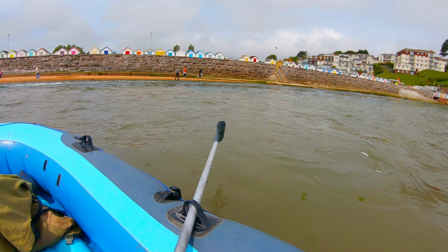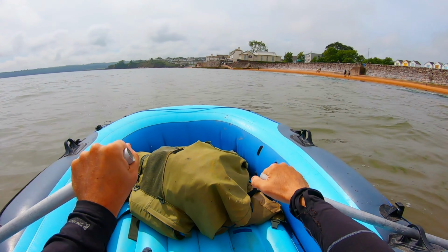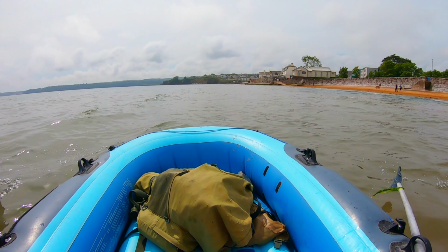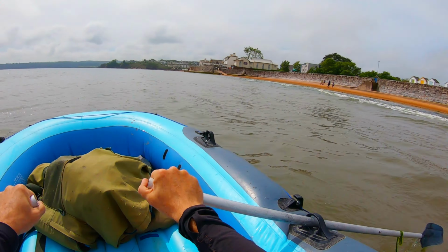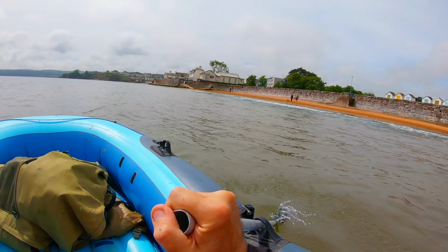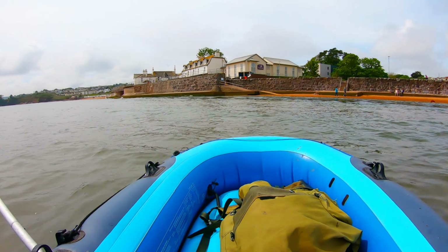Goodrington Sands. Conditions may be actually a little bit better than when I was last here. Still not flat though. Just coming up to Middlestone.